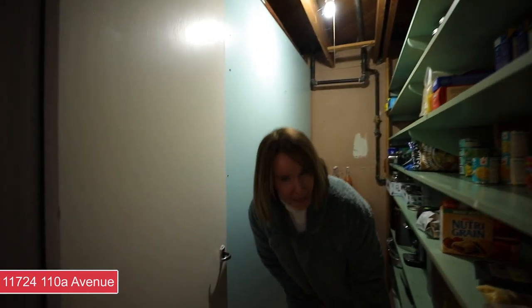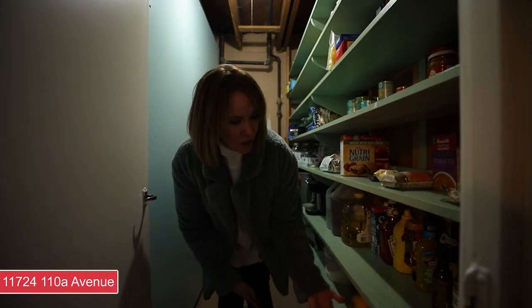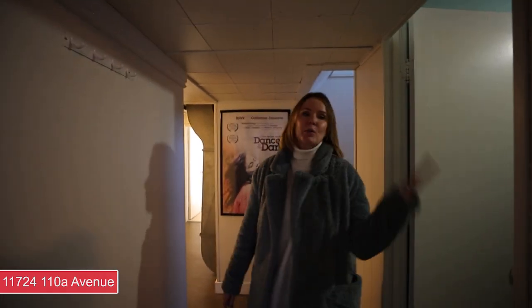Did you know that? I learned this today, I didn't know this. Squash can last for 2 years like this. I didn't know squash could last for 2 years.